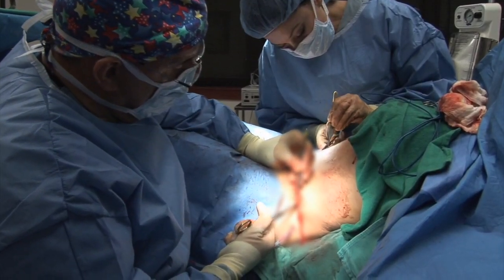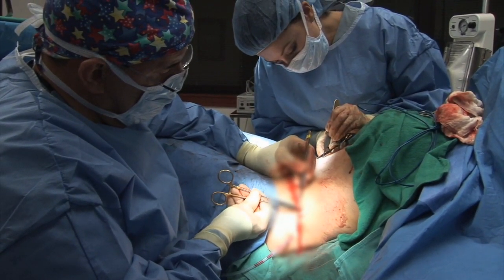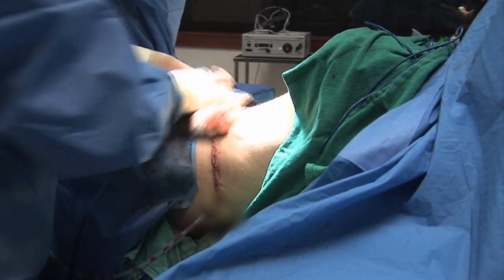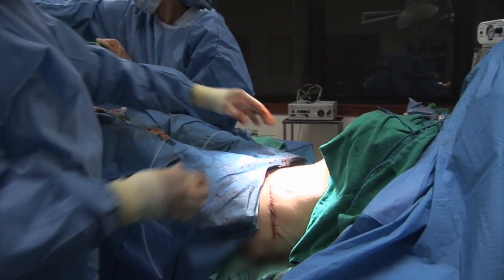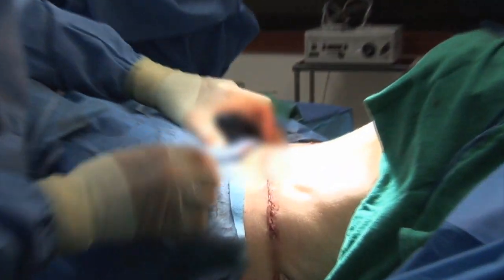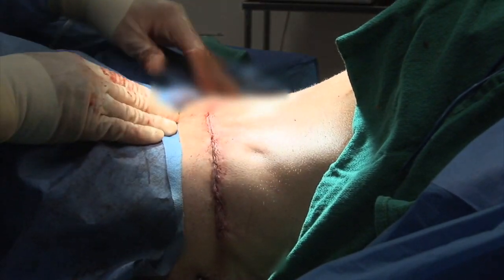That's food for thought. Let's check back in with Dr. Clayton to see how Cami's surgery is going. So you can see, just comes along here, and like that, and then the navel.